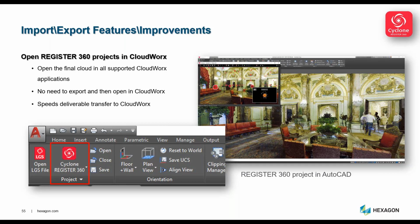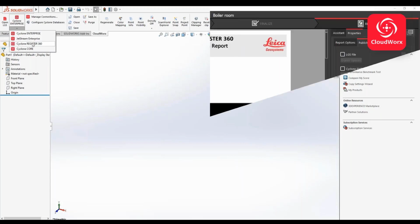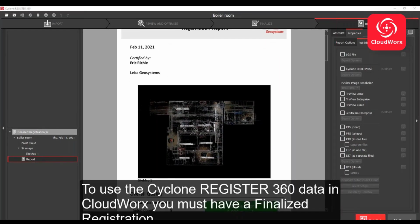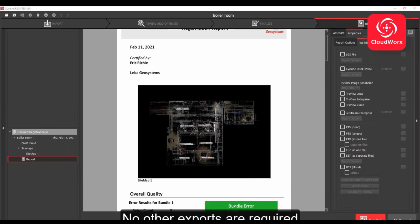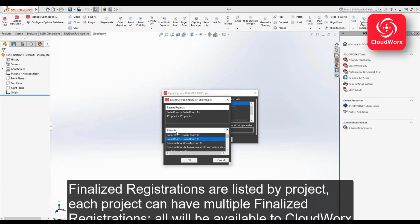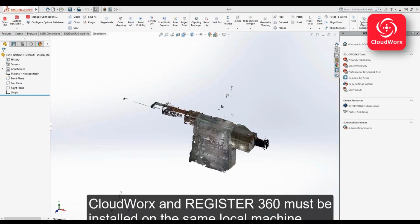But what that means is we don't have to say export to an LGS to then open the LGS in CloudWorx, or create an RCP to open in AutoCAD. We can just directly open the Reg 360 project. So this video shows you that process. It has to be a finalized registration, so you can see we just go to the project type. Here's the finalized registration, but we don't have to publish anything. And we go back to our CloudWorx, we see all the projects, the finalized projects, we press OK, and that will open the data directly in CloudWorx.